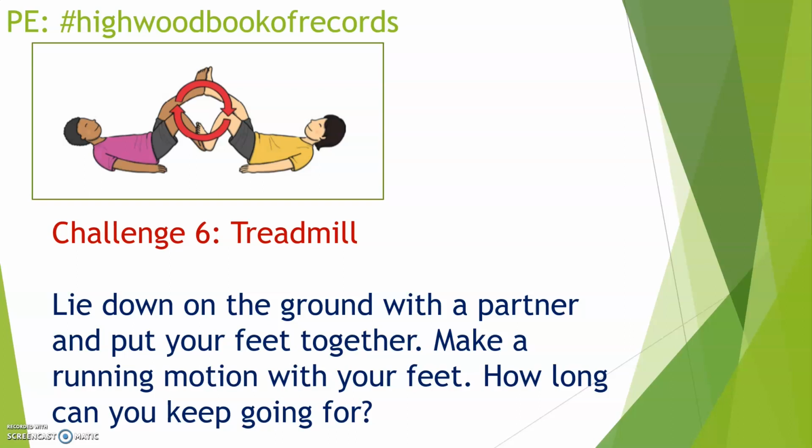So if a foot slips off someone else's foot, then you must stop the timer. If one of your feet accidentally touches the floor, you must stop the timer. If one of you gives up, you need to stop the timer. How long can you do this treadmill for? And you can't do it really slowly, so you do one motion every half an hour and say, yeah, I did this for 8 hours, Mr. Hickey. You need to keep up that running motion. Remember, a running motion means doing it quickly. It's not a walking motion, it's a running motion.